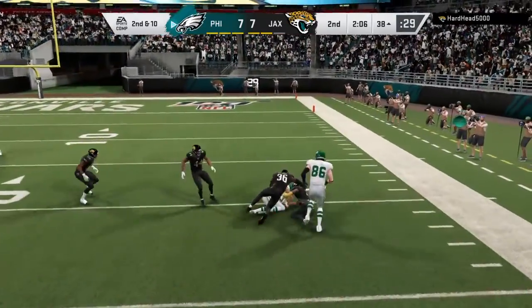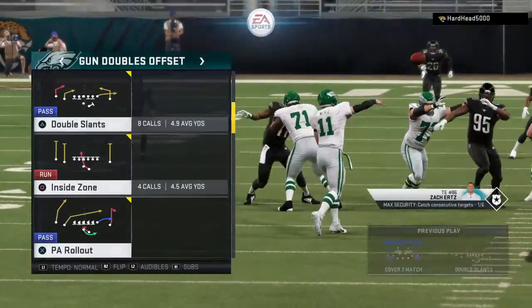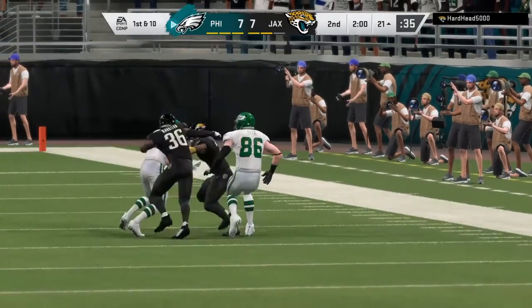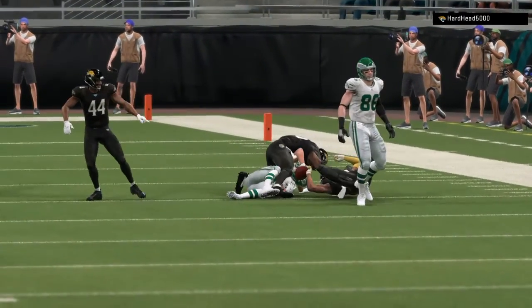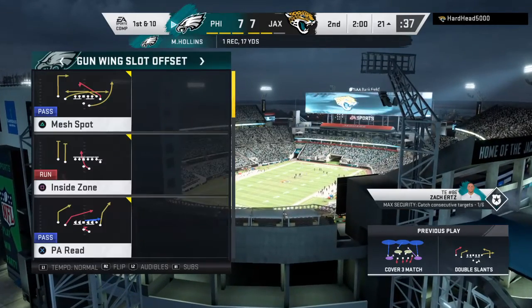There's a ball thrown right side and complete. And he's going to have another first down as the tackle's made at the Jaguars' 21. It's a gain of 17 yards. First down, Eagles. Second quarter, 2 minutes to go. Tie ball game.